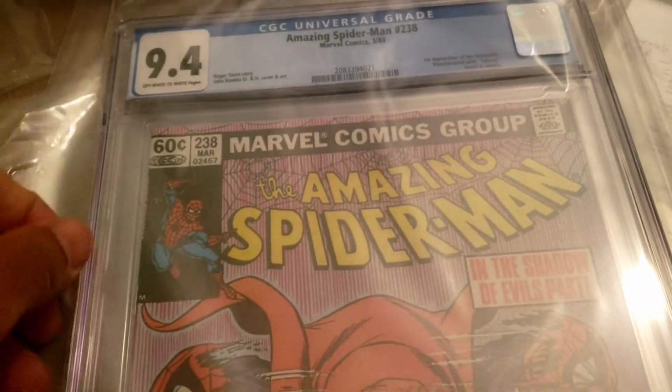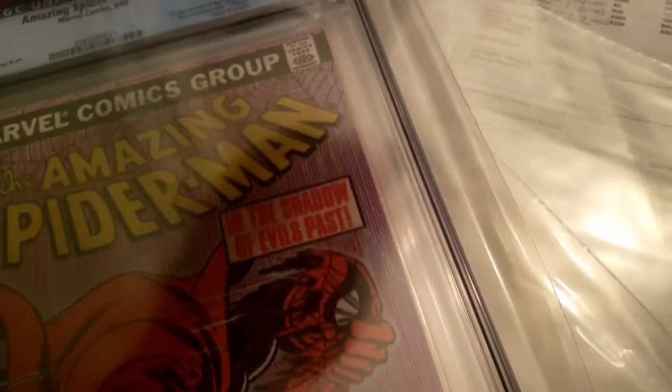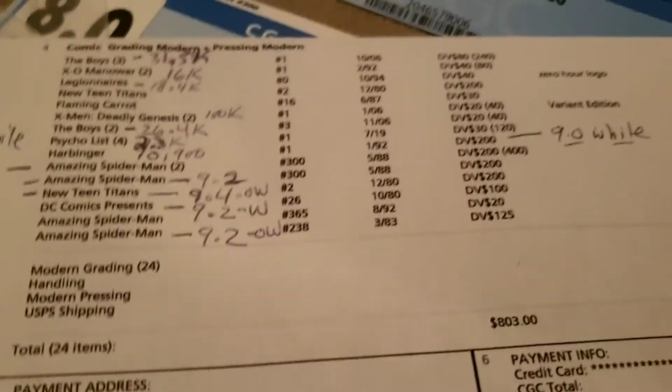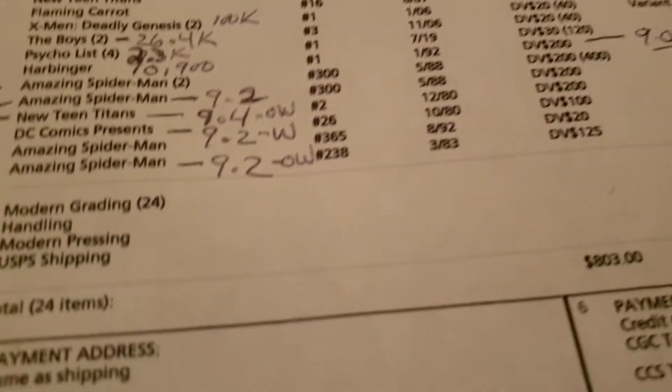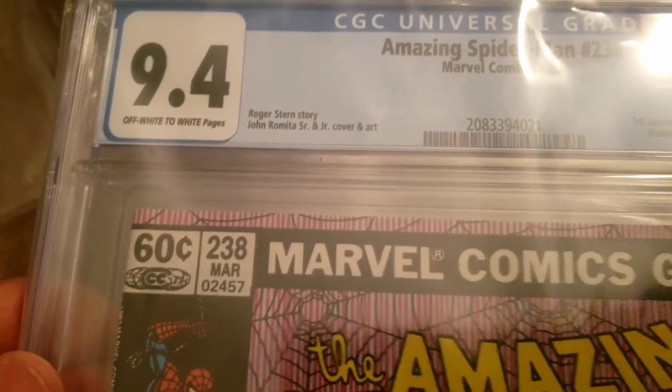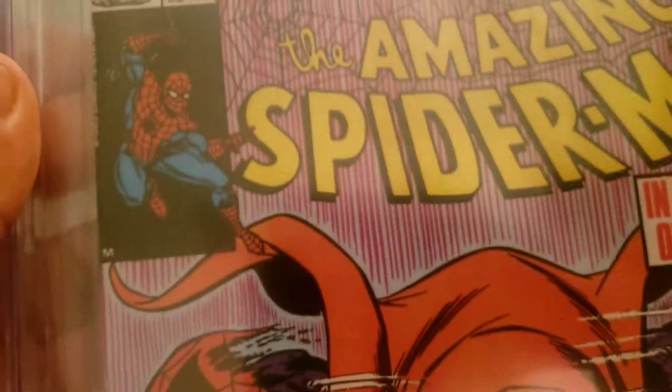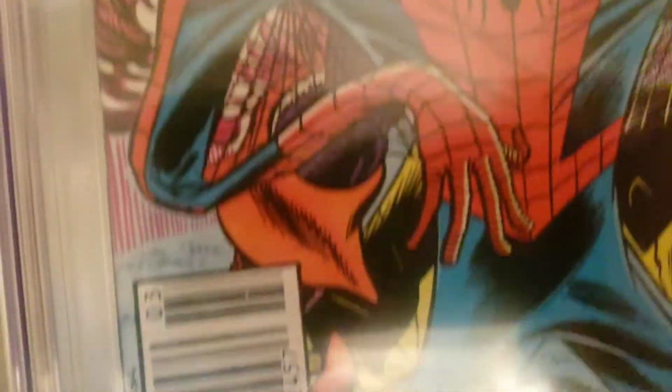Amazing Spider-Man 300. This is a win-win. Amazing Spider-Man 238. That was a 9.2 off-white pages. 9.2 off-white. I mean 9.4 off-white. And I will take that all day long. 9.2 to 9.4. Very nice.